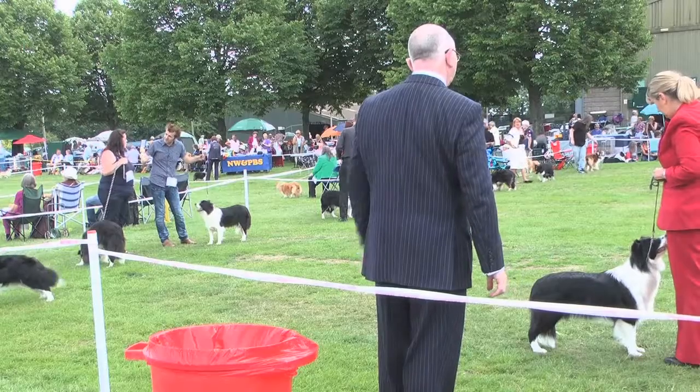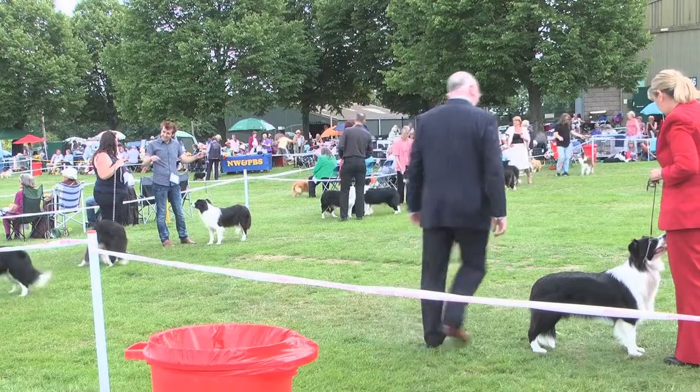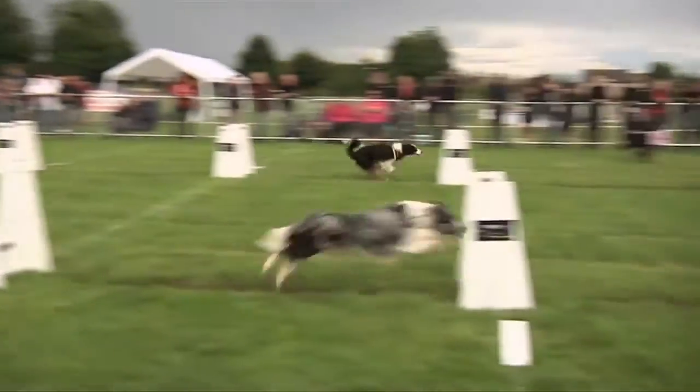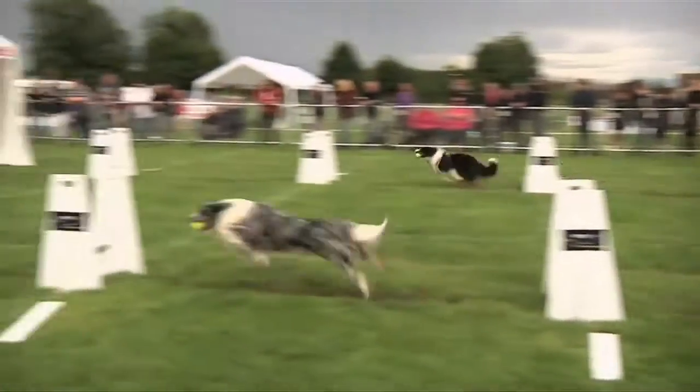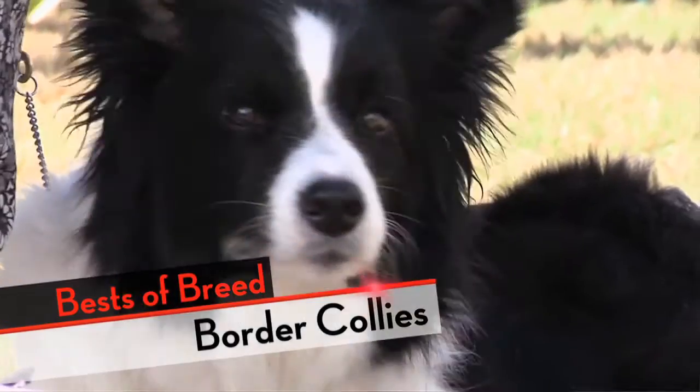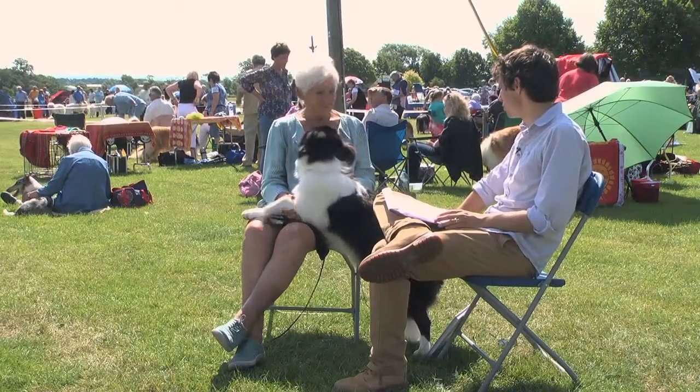The last breed that we take a look at today is one popular not just in the show ring, but also for agility, fly ball, sheepdog trials, and of course, as a pet. It is the Border Collie. Well, thank you, Judith, and of course, Rhody, for joining us. And now, let's get straight to it.